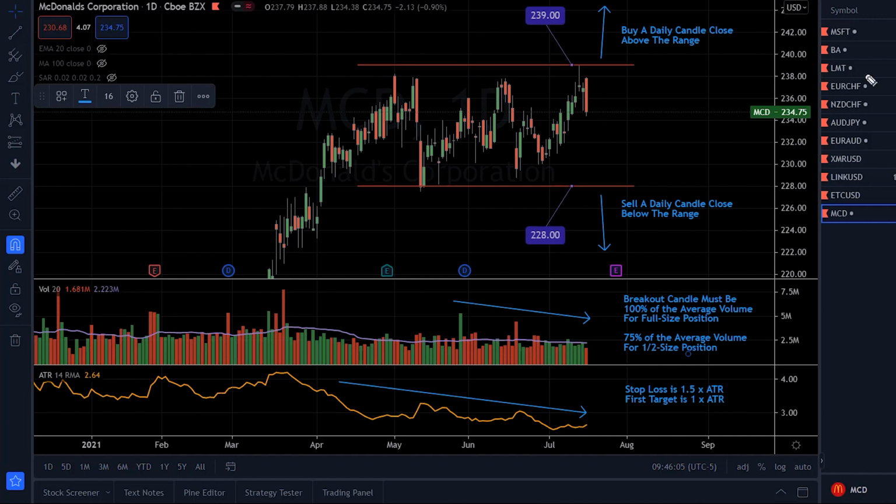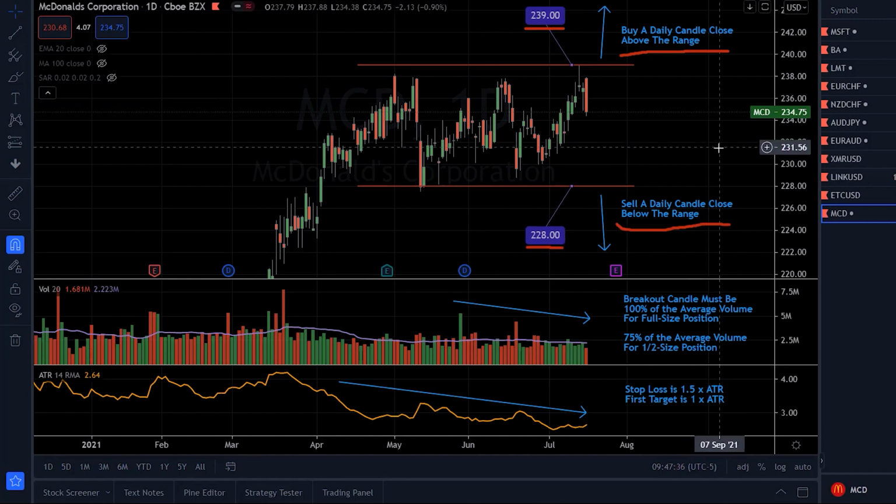And here's our trade plan. We're going to buy a daily candle close above the range, or above 239, or we will sell a daily candle close below the range, or below 228. I won't bore you with the whole trade management spiel again. Those details are the same on all my trades.